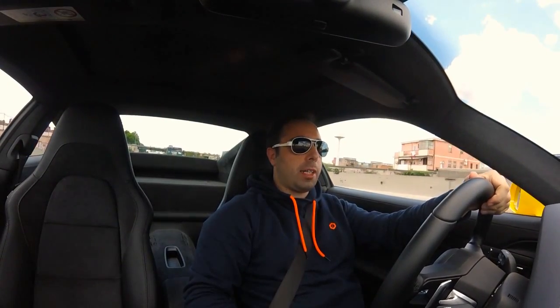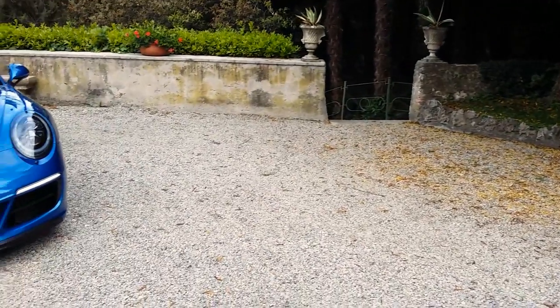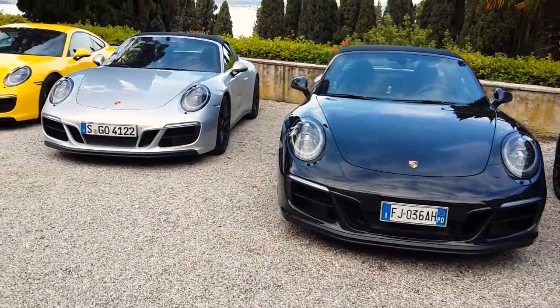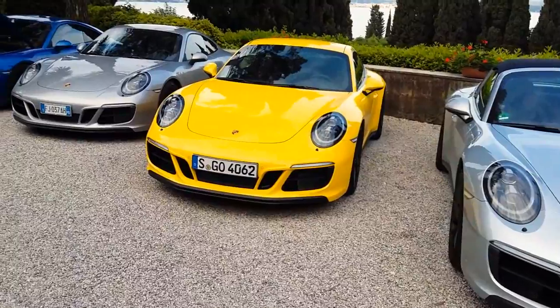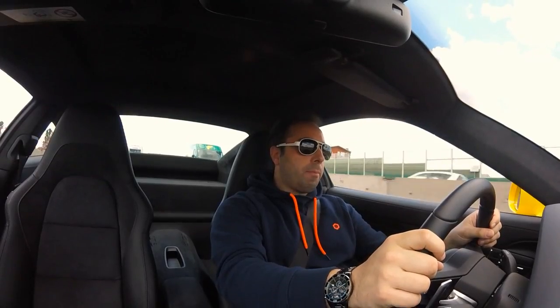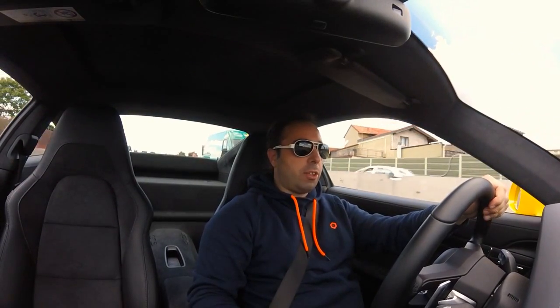On the new 911 GTS, the 2017 model. This is the long-awaited upgrade of the 911, which is already an extraordinary car. This is the first GTS fitted with the new bi-turbo engine. This car has a 3-liter 6-cylinder engine fitted with two turbos, as I said, for a total of 450 horsepower and 550 newton meters of torque that you can use from low revs up to about 5,000. So it's a very, very interesting car.